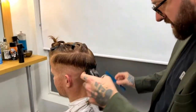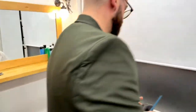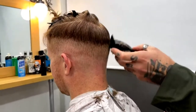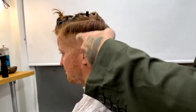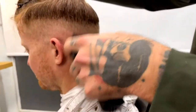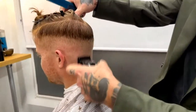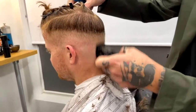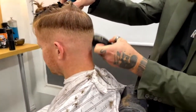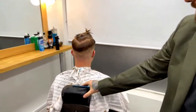Again, this is my number two, going up just underneath that number three there. Over my 1.5 guard, again just underneath that. And again, back to the one, but this time all the way open. Two clicks or half open on a floating leather clipper, and then closed. Already starting to take shape. Does not have to be a long process.